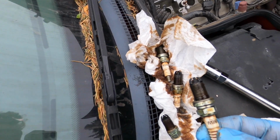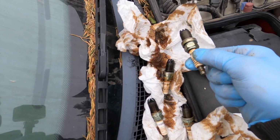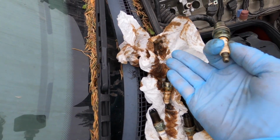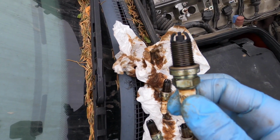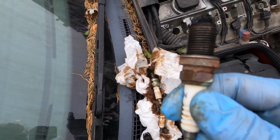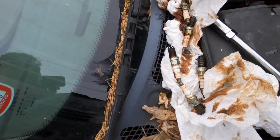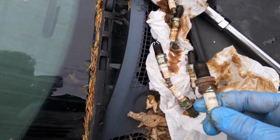So the ones that were in the really wet cylinders are absolutely soaked. Like these, I already had to blot them. These are soaked, and then 6 is rusted. Not to mention all of these were way over torqued. They hardly even want to come out. None of these threaded out easily.